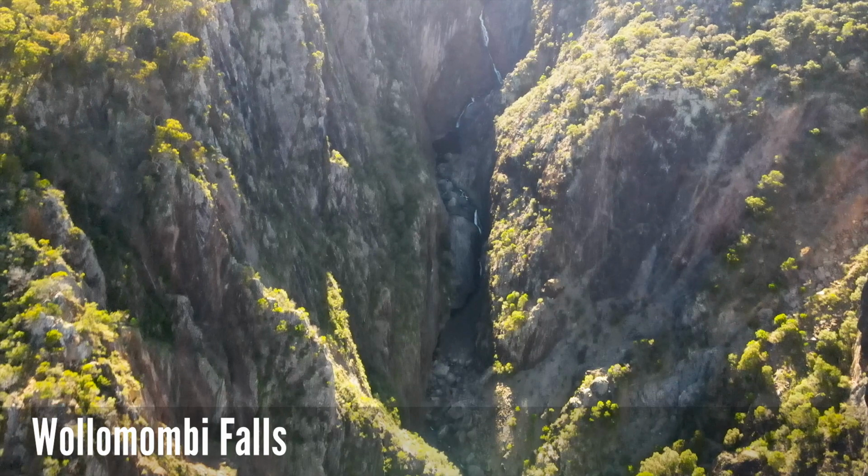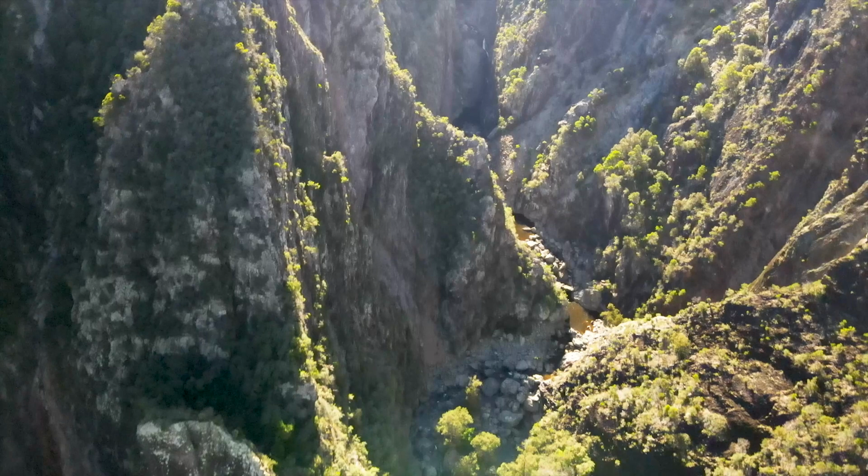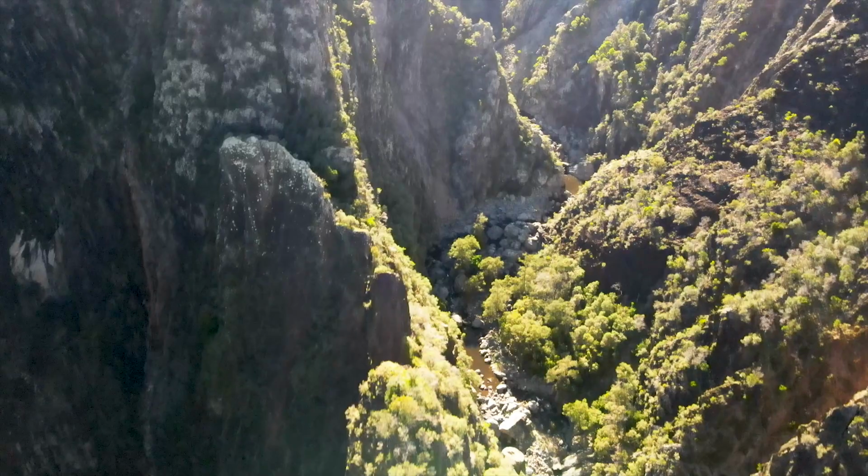Waterfall Way cuts a wandering path across the northern tablelands of New South Wales and provides easy access to a number of beautiful national parks, waterfalls of course, and bushwalking through the Gondwana land rainforests of northern New South Wales.